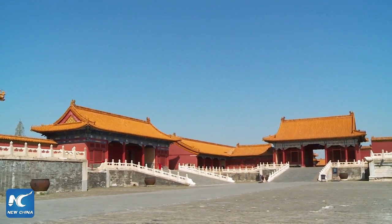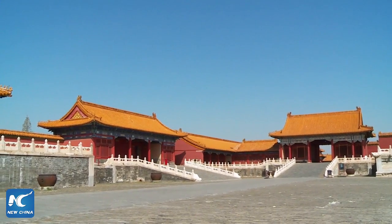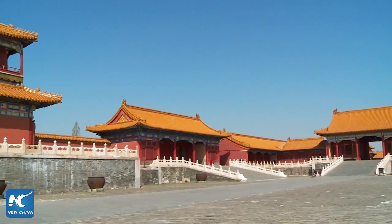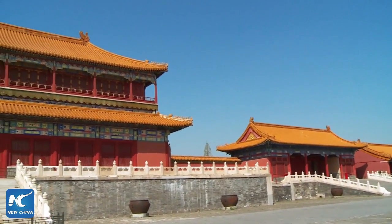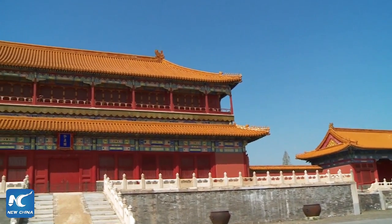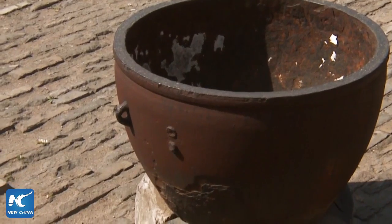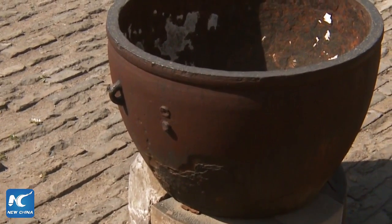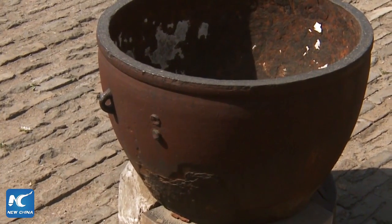In the Forbidden City, we can see hundreds of iron and copper vats that were used to store water as a precaution against fire. They are diverse in size and style.